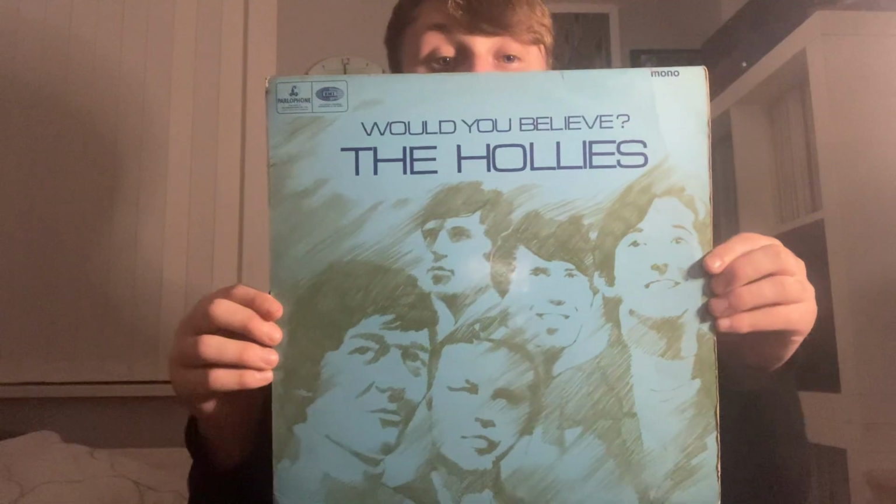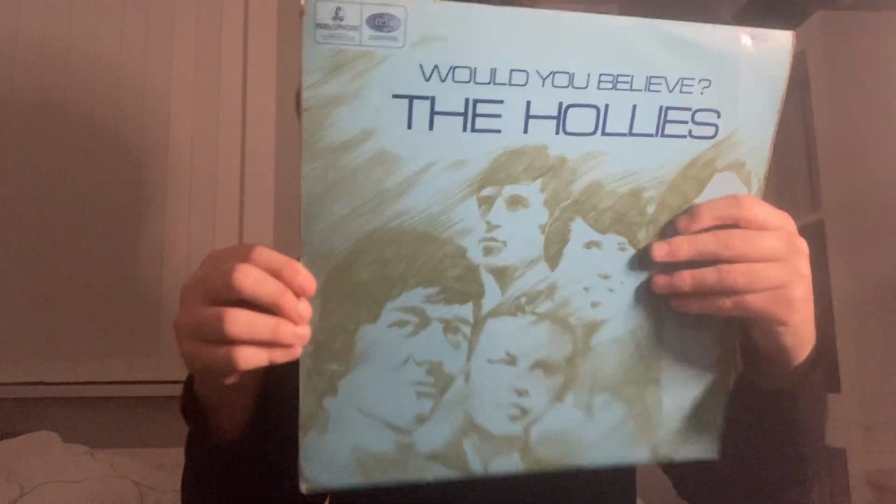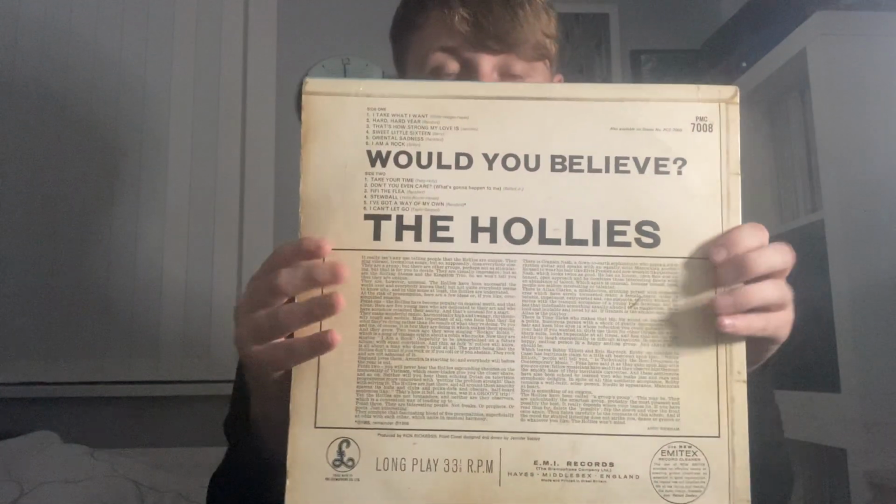Now, next up, we have my favourite Hollies LP, Would You Believe? Of course, from 1966. And this is a UK issue, and it is an absolutely fantastic album. If you haven't heard it, definitely give it a listen. It's a mixture of pop and folk music. They do actually do a cover of Simon and Garfunkel's I Am a Rock, and they do a Buddy Holly cover of Take Your Time. So it's got a mixture of covers and originals.